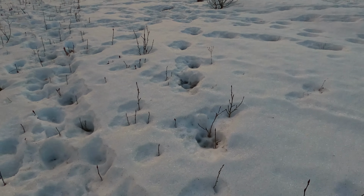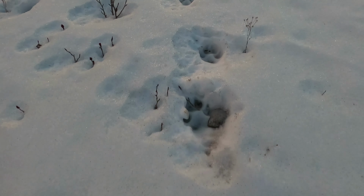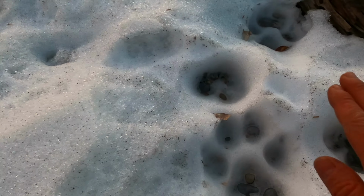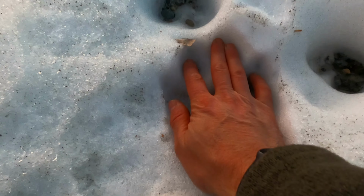So I was walking along the trail and you can see these. I thought these were dog prints, but then I was looking for human prints and couldn't see any human prints around anywhere. So yeah, obviously wolf prints here, because this is my hand. Fits perfectly inside of here.